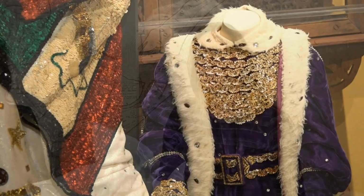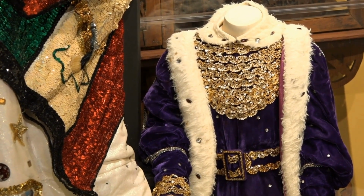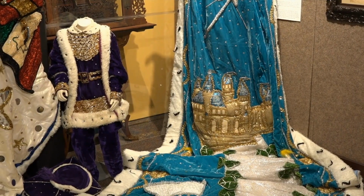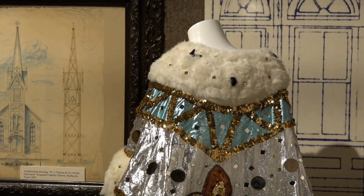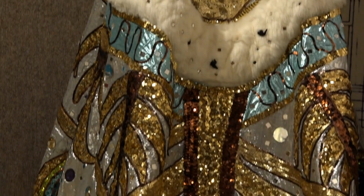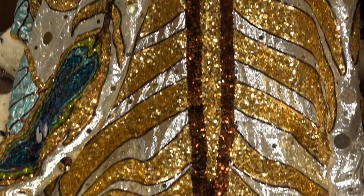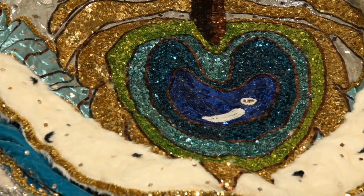So the oldest one on exhibit is from 1856. It's a little crown bearer's costume. It's purple, it's velvet, it's beautiful. And so then we have some from 1968 through the 70s. And the newest one that we have on exhibit this year is from 2002. I walked in this morning and thought, oh my God, because these capes are so visual and they're hand done. Every year they do a new theme and they're hand sewn. It really is something to see.